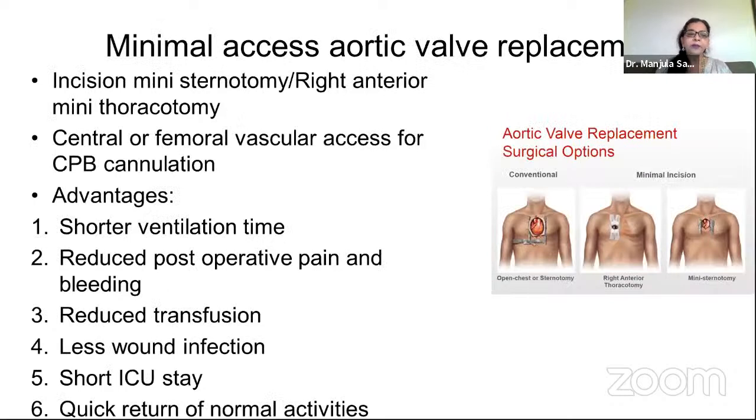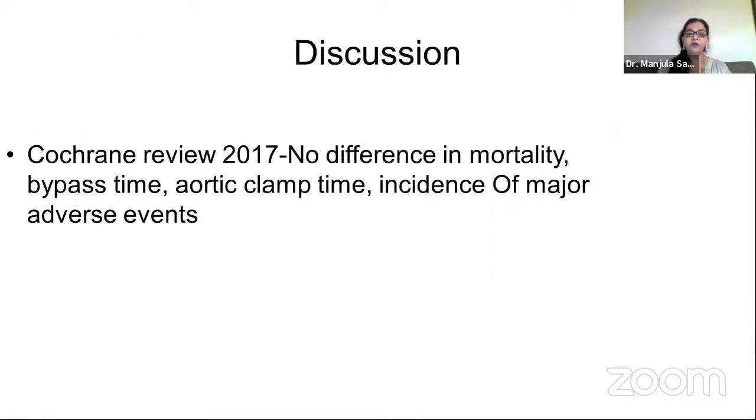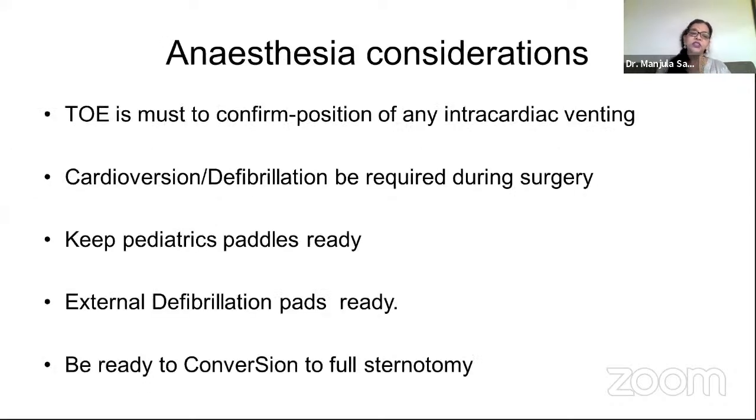Minimal access aortic valve replacement should be done with mini sternotomies or right anterior mini thoracotomies, with central or femoral vascular access for CP bypass cannulation. Advantages are shorter ventilation time, reduced postoperative pain and bleeding, reduced transfusion, less wound infection, shorter ICU stay, and quick return of normal activities, which is required in today's world. A Cochrane review done in 2017 said there is no difference in mortality, bypass time, aortic clamp time, or incidence of major adverse cardiac events. So we have to really think whether we want to proceed on this side or just carry on with the conventional.